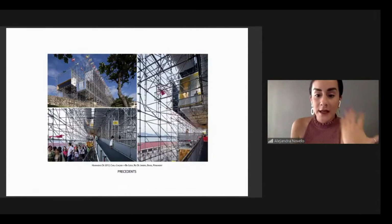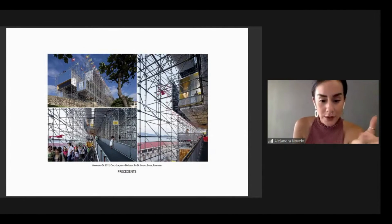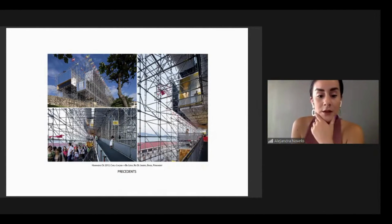This was a project that for me was the best because it's permanent, it's not 6 months, and it's a huge project. It's in Brazil. It's called Humanidad 2012, from Carla Huacaba, I'm not sure how you pronounce that, in Via Lesa in Rio de Janeiro, Brazil, and it's a permanent structure. I believe it's a museum, and basically it's the same project. It's a scaffolding with infill units.